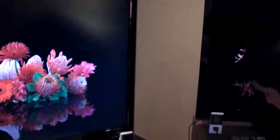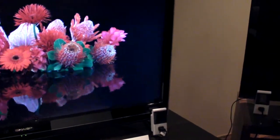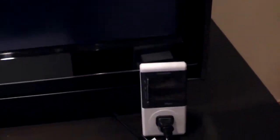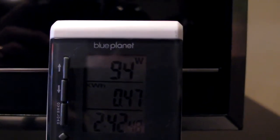So currently, this 52 D85 is consuming approximately 95 watts of electricity. You may not be able to see that. If you zoom in close, you might be able to make it out. And that's in the standard mode, using traditional, what we're calling CCFL or fluorescent backlit display. So this was last year's TV?